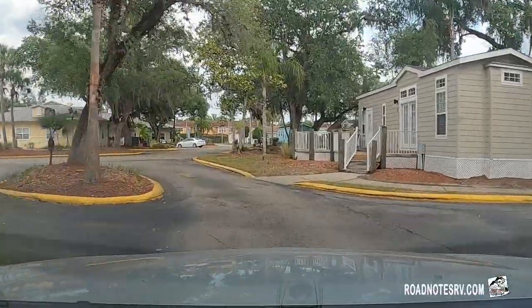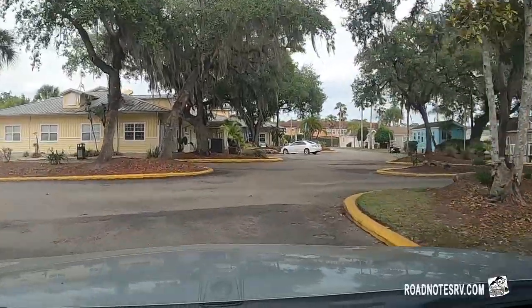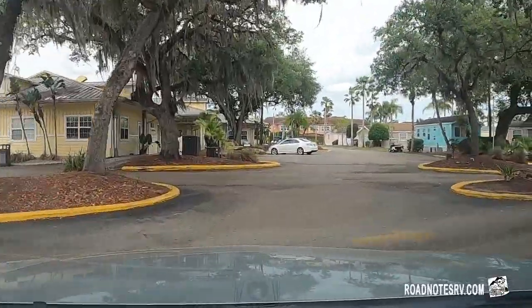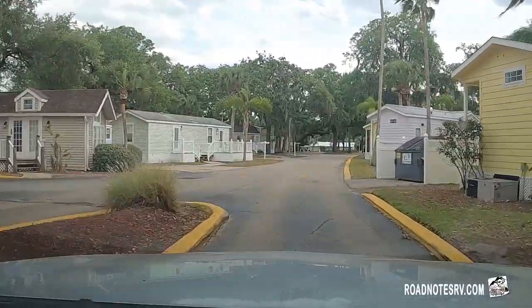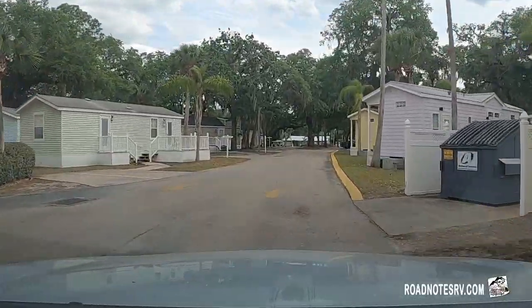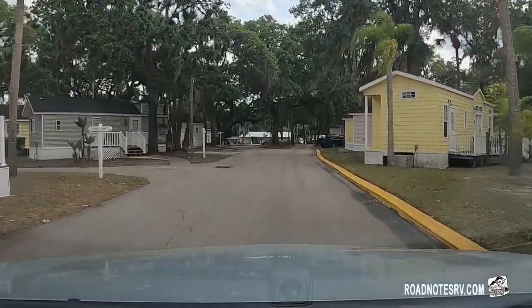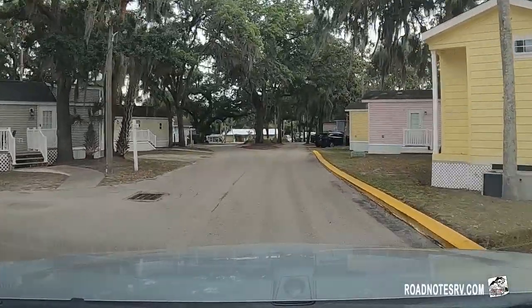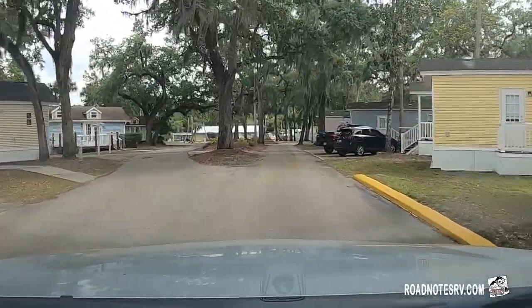We would have turned left after coming in from the main gate, we would have come down to this street right here. You'll see a lot of little cottages on the left and right, and these are rental cottages that Tropical Palms offered if you don't have an RV to come and rent. They are very popular as well.